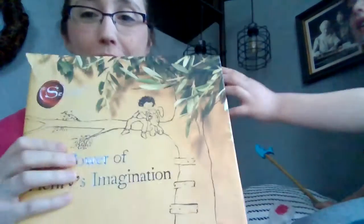I hope that you liked that book. One thing that I want you to think about with this book is that especially when we're home a lot, we can use our imagination to make any type of fun or any type of adventure that we want, right? You can use your imagination just like Henry did in the book when you're just playing by yourself. So think about all the adventures you could go on, all in your imagination. And if you take one of those adventures, I would love to hear about it.